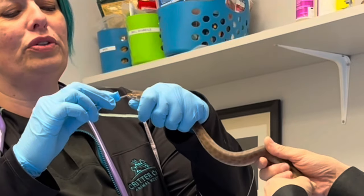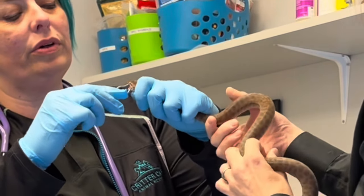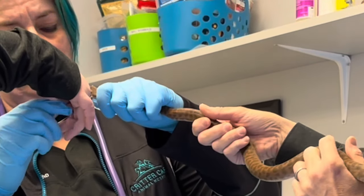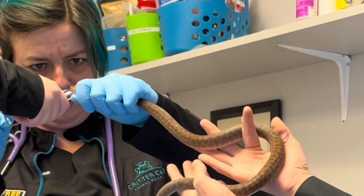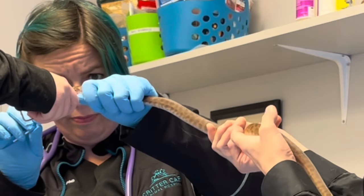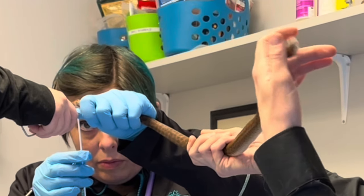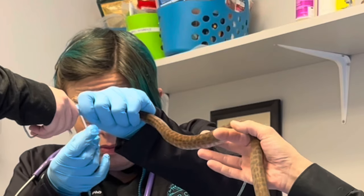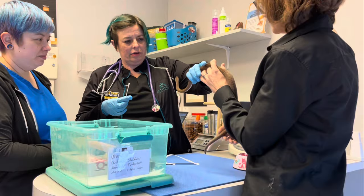She's using a speculum to open the mouth, and she uses it in a horizontal fashion, and then it's turned up vertically, and the speculum is hollow. There's a space in the middle between the two rods that she can stick the swab through, and then she gets a swab from the choanal opening, a little bit of swab from the tongue area, and then at the back of the mouth where the esophagus and trachea are. So she's collecting samples from all of those locations within the mouth.